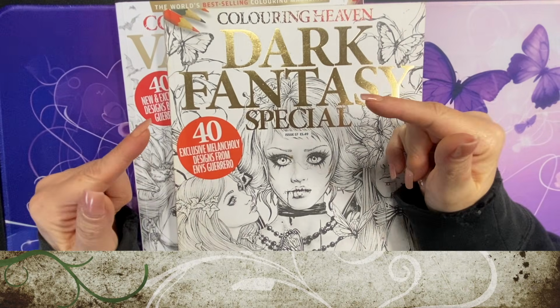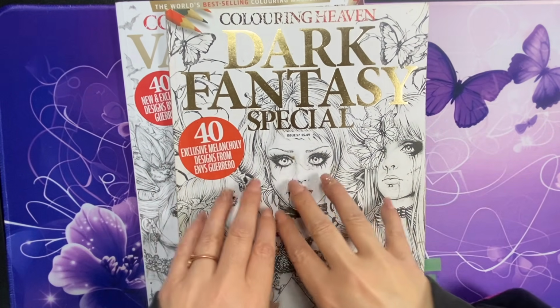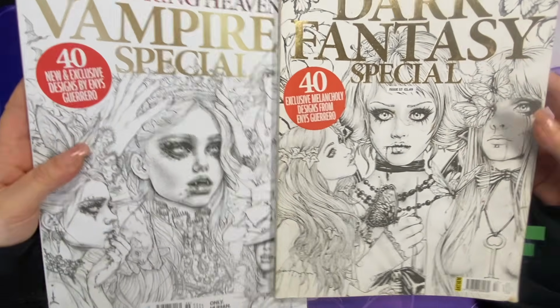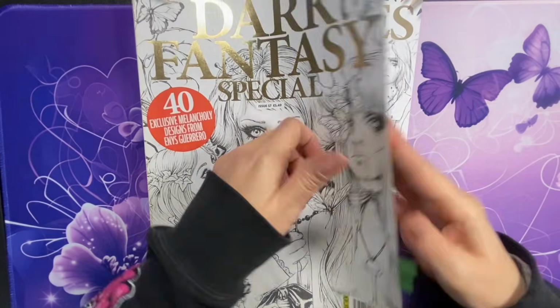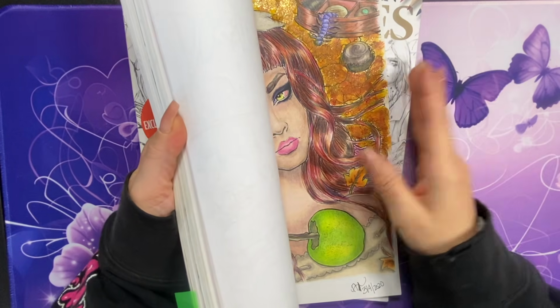The next prompt is Dark and Moody, and you can't get any darker or moodier than Enys Guerrero. I have two of the Coloring Heaven specials that feature her. This was the first one. This is issue 57, and this is what made me fall in love with doing portraits.